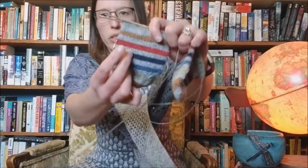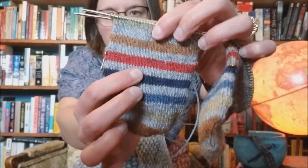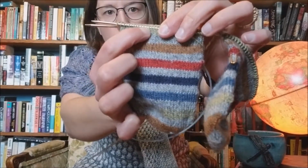I actually put little progress keepers. I never remember to do this, but I put progress keepers. That's where I was last week when I showed you guys. So I've done a gray, an orange, a gray, and half of a yellow stripe now. And after this is over, I'll move those progress keepers up. I'm thinking it'll be a full other color repeat before I'm ready to do the heel, but I need to try them on again and see how long they're getting on my feet, because I do not have size 13 feet. I have 6.5, which is usually what I wear in women's, so I have pretty tiny feet.